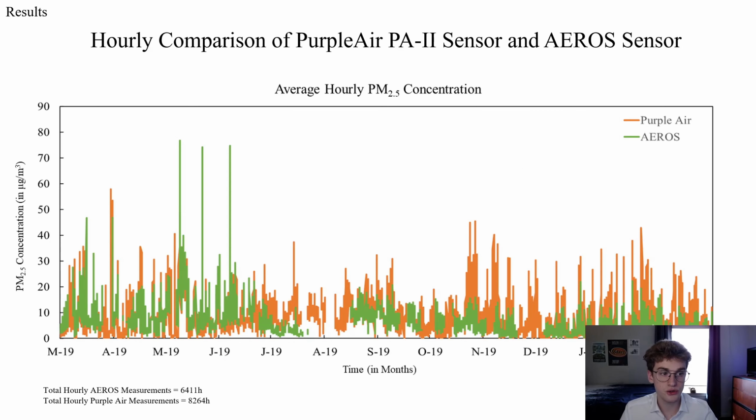Next, we're going to move on to our comparison of the Purple Air sensor and the Aero sensor. So here we have our hourly comparison of particulate matter of 2.5 microns or smaller concentrations. This timescale is a little bit different than the one for the TCEQ sensor. This is from March 2019 to March 2020, so 1 year.